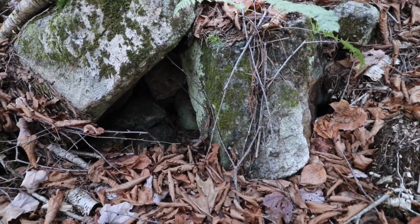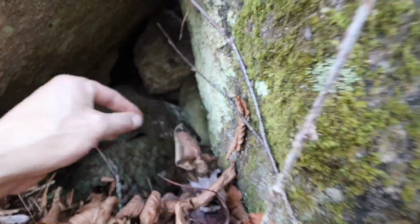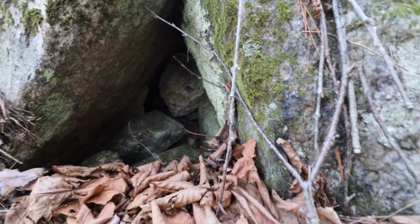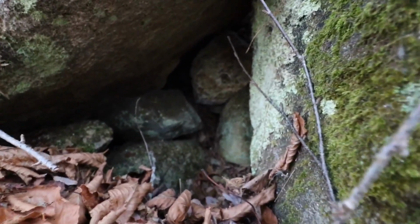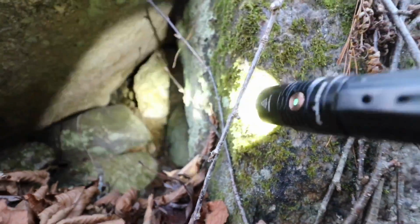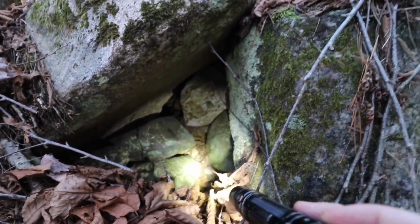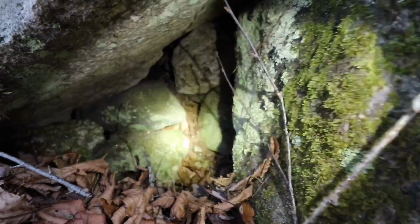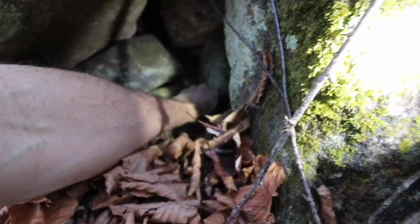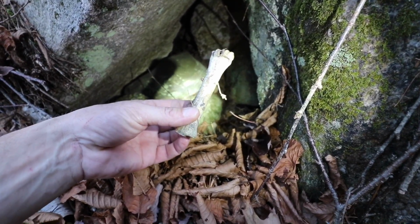It's just all rock. All you can hope for is maybe find something in one of these pockets, I guess. I've tried digging down through here, but it's just rock. And bone.